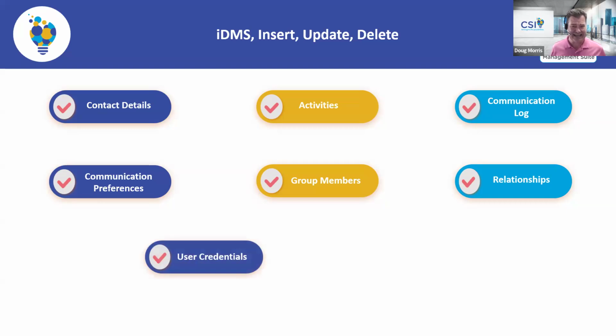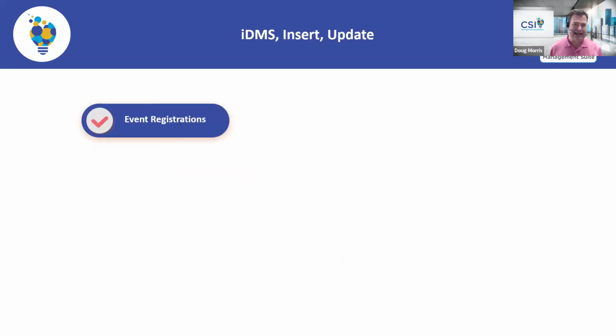You can go ahead and insert user credentials. You can unlock people, and you can even delete user credentials. And then finally, user roles. We can actually control those. So we've got the ability to do group membership and user roles. Super, super cool. All right, that's all fun.